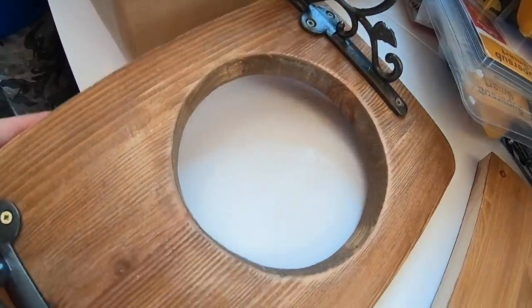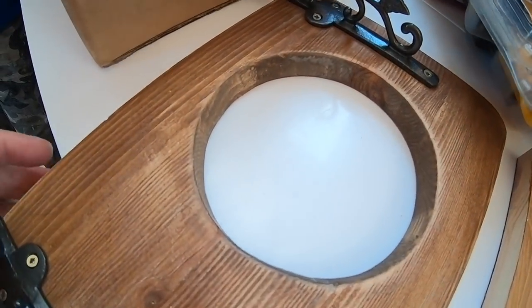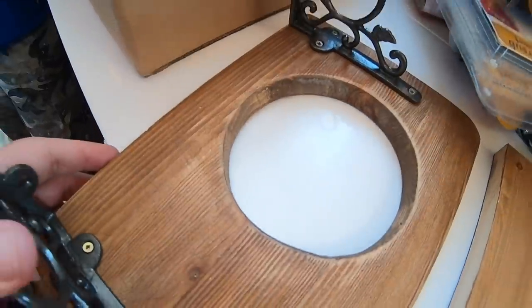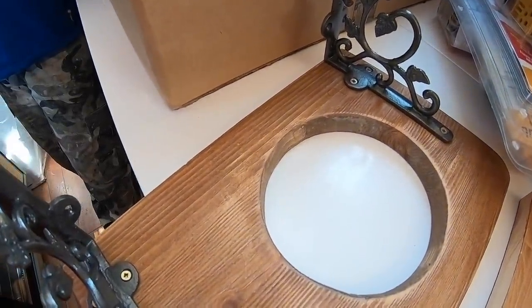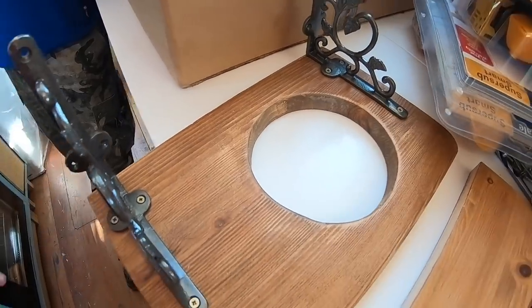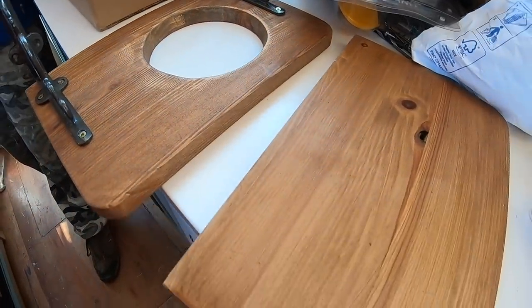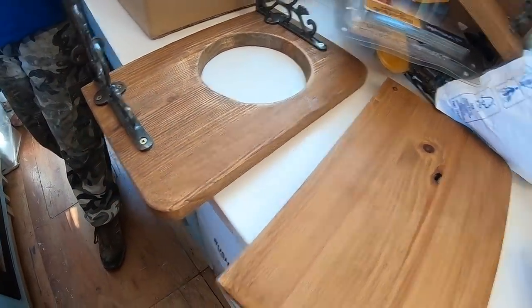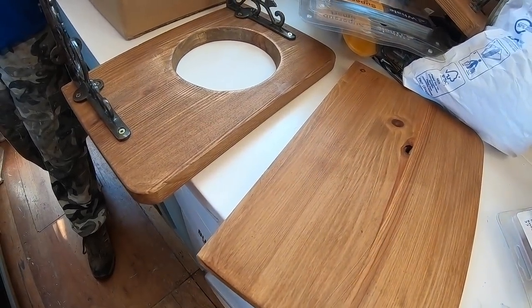Don't put your cup on that one. No, I've cut that one out for a plant to go in, so the little plant pot doesn't slide off the shelf when we're moving. You'll see. Right, let's get these up. Get the other bracket on that and then get them up.